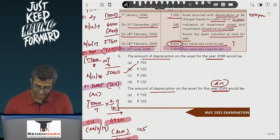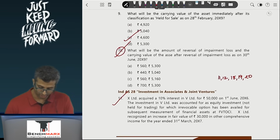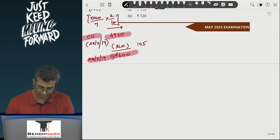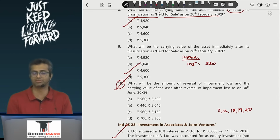The question arises: will there be any depreciation over these 4 months? The answer is no. There will be no depreciation, which means in your ledger, your asset will be at 4600. However, your fair value less cost to sell climbs up to 5300. Now earlier, what was your impairment recorded under Ind AS 105? You had earlier recorded a write-off to the tune of 320 rupees under Ind AS 105. Perfect. So this 320 can be reversed, again on reclassification, because now the fair value less cost to sell is going up.